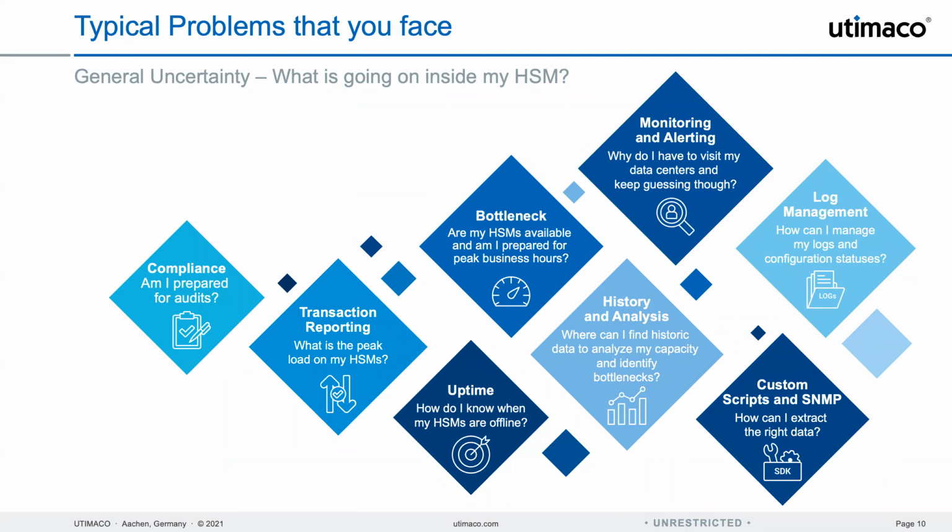A couple more things that I would mention here are history and analytics. How do I find the historical data about my HSMs if they are being bottlenecked? What happened during the last peak business hours? Was I running up to 80% of my capacity? Was I running up to 50% of my capacity? What exactly did my business look like?